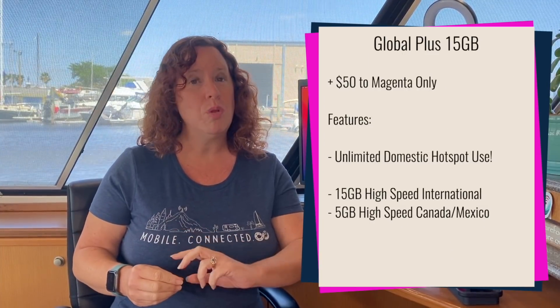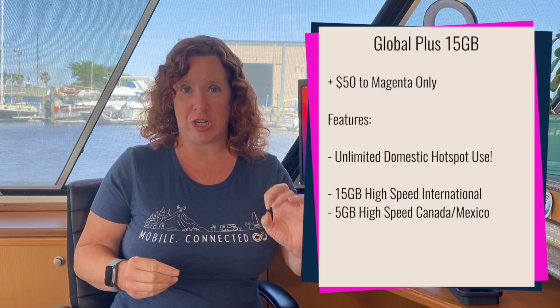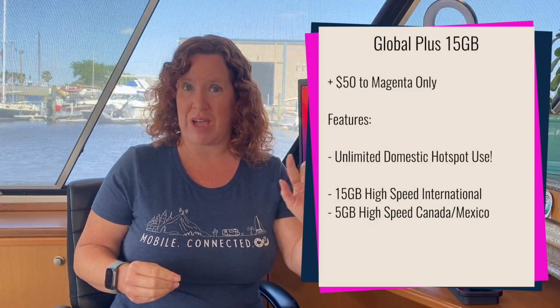Now, the other consideration here, however, is the Global Plus 15 plan is still available, but only to be added to that base Magenta plan, the base one that has the 5 gigabytes.